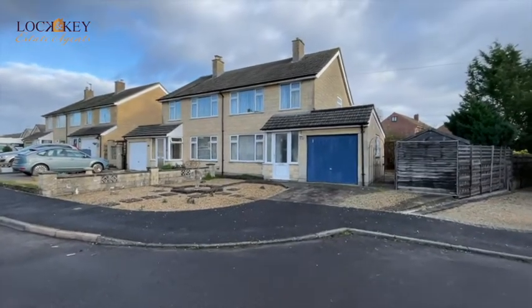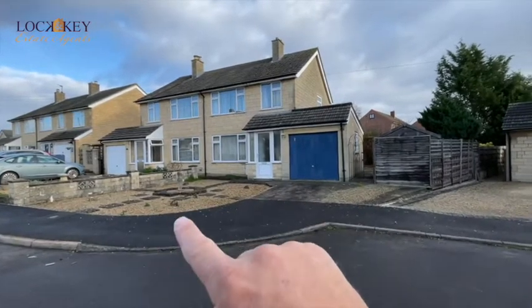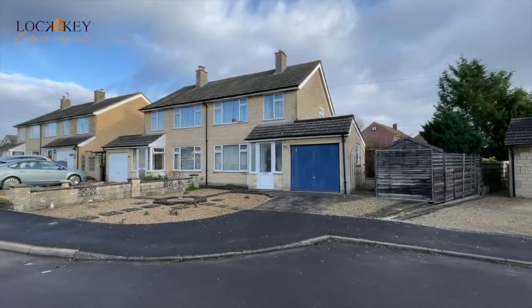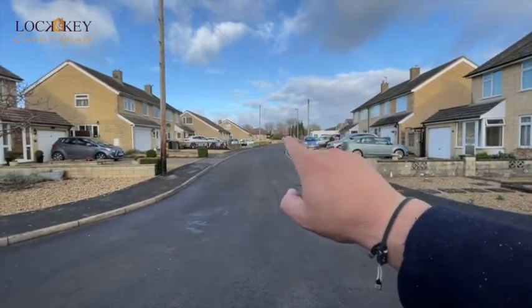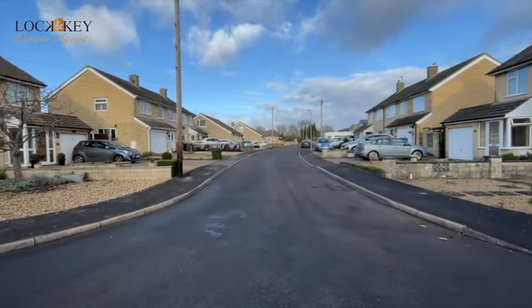Number 11 Winston Road. So you can see it's a semi-detached, plenty of parking there for 1, 2, 3 vehicles. You could even make more along the side if you wanted to, and it's still an extendable property. Winston Road is a very quiet cul-de-sac. There's similar properties, all semis. There's a couple of bungalows either side of this road. I think there's 1 or 2 there, and maybe 1 or 2 just further up the road.